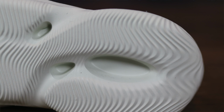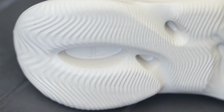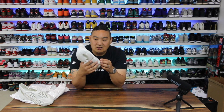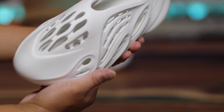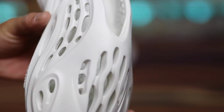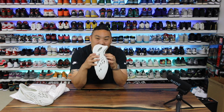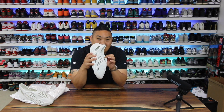Also, there's no Adidas logo on the bottom of the shoe. The official ones have an Adidas logo on the bottom. These ones do not have that logo. So obviously, again, something where it shows fake. The real ones and the fake ones don't have any Yeezy branding. So that was something that I found interesting. They are Yeezys, but they don't have Yeezy branding. On the side of the shoe, it does say foam runner with the size and made in China. I can't remember specifically the exact words that the original pair had.